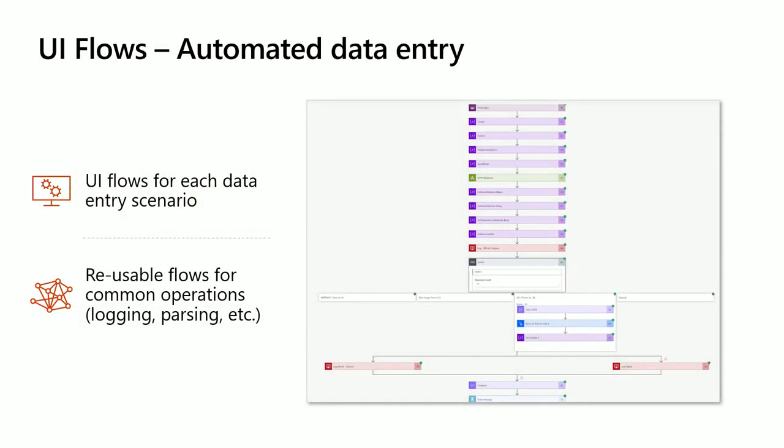Then I'll touch upon the next, which is the automated data entry. We have our own custom RPA tool built.